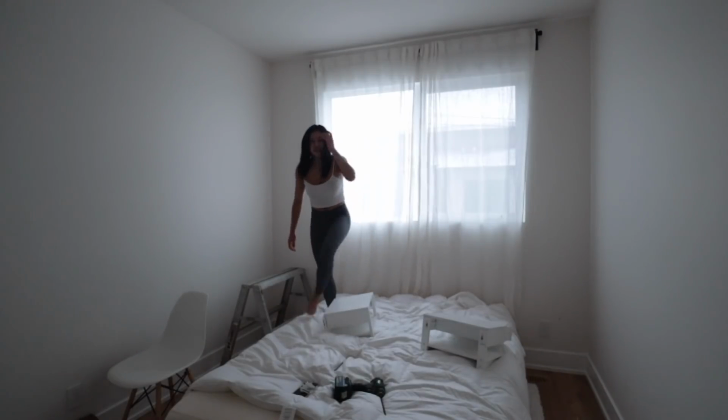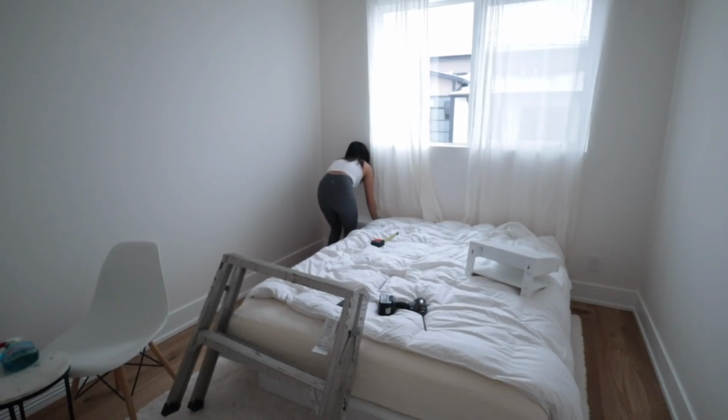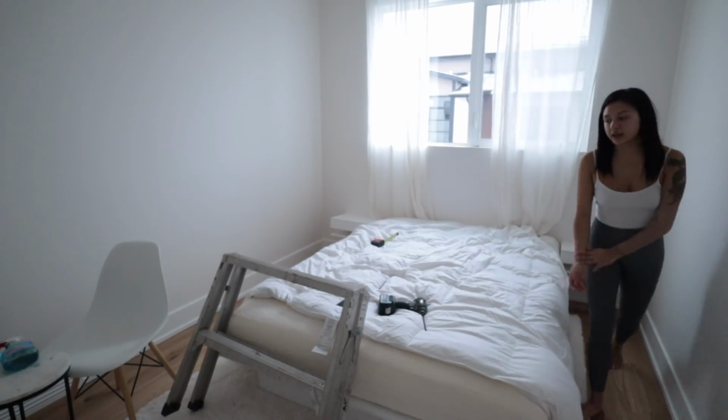Okay, wow. Now I gotta put our nightstands back on. Whew, this is a mission. This room doesn't look cool because there's no artwork up, but I think she'll be able to do that herself. Cute, I think. I'm gonna take all this out of her room and then we'll figure it out.